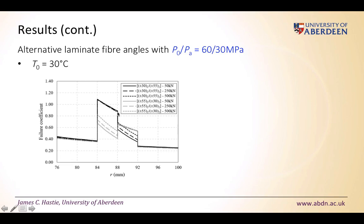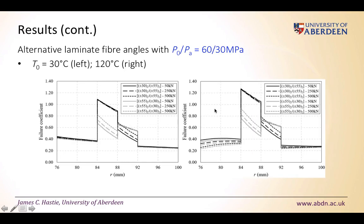Now here, these dark lines, we see the configuration with 30-degree plies on the inside. Clearly the coefficient is much higher in this configuration than if we have the 30-degree plies on the outside, which is these grey lines. And a similar result is observed at 120 degrees.